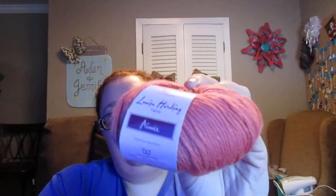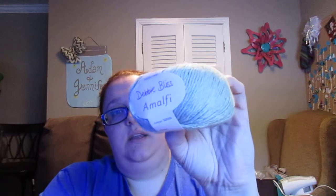And there's the label on this one. And there's like 6 of these. I don't know. I'll be able to do something cool with that. So this is another Debbie Bliss one. It's called Amplify. And that, I would guess, would be the name of the color. It also says 32009. This is another cotton. This is cotton, linen, and silk. And it's green. It's very pretty.